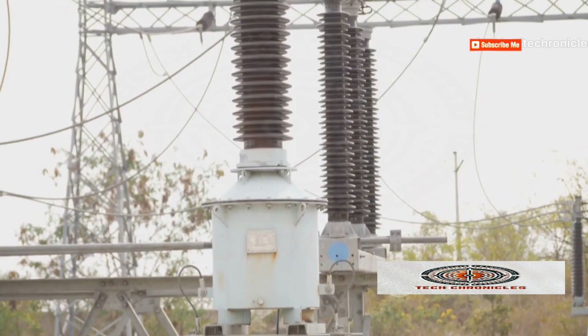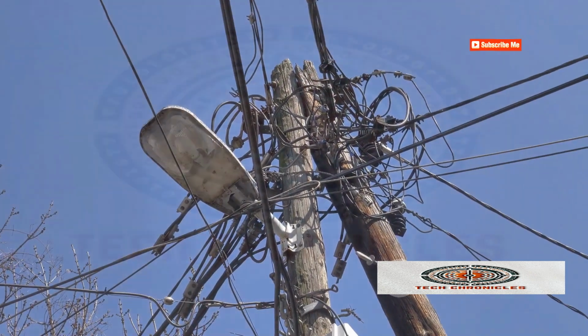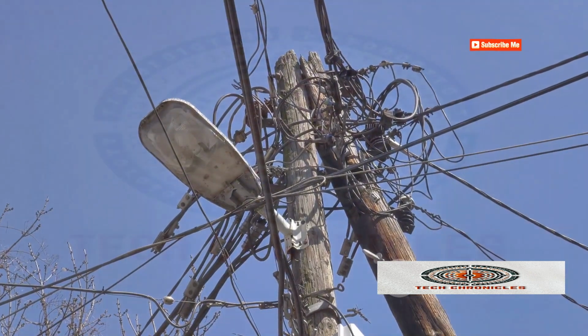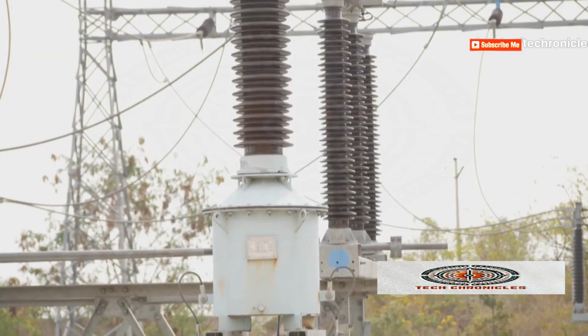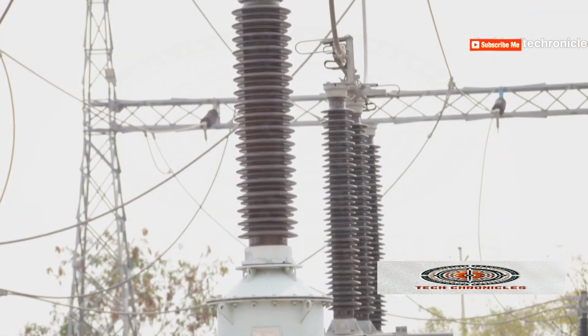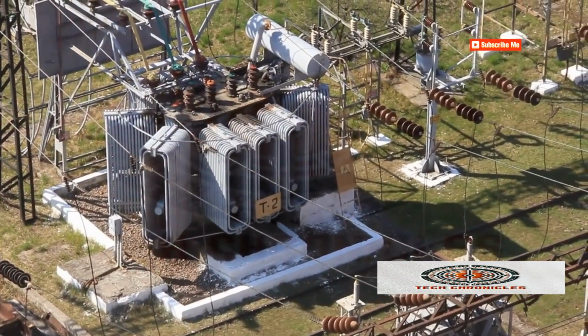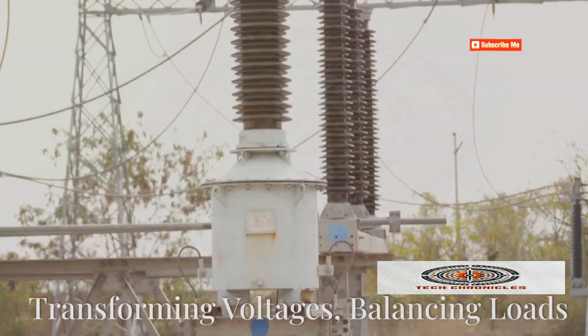One of the big advantages of the YY system is its versatility. It can handle both balanced and unbalanced loads without breaking a sweat. This makes it a popular choice for applications where load variations are expected, such as residential and commercial buildings. However, the YY system isn't known for its high voltage capabilities.